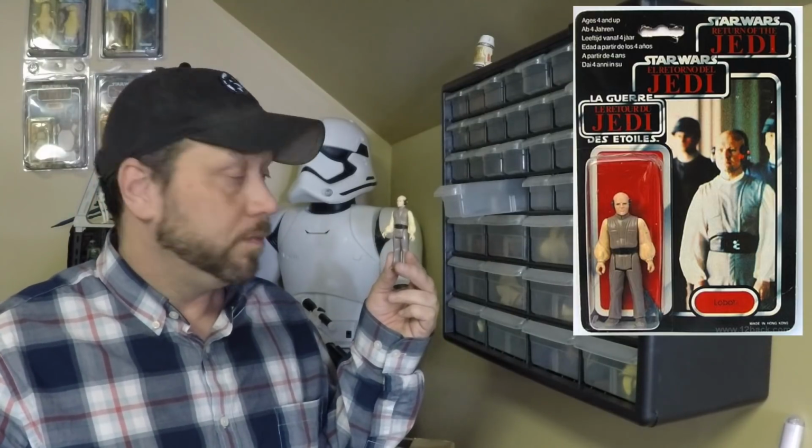Now in 1985, the last series of Star Wars figures, Power of the Force, was released, but sadly, Lobot didn't make the cut. He does, however, appear on the Tri-Logo card. If you're not sure what Tri-Logo is, that's a foreign release, not released in North America, that has 3 different languages on the card, hence the name Tri-Logo.